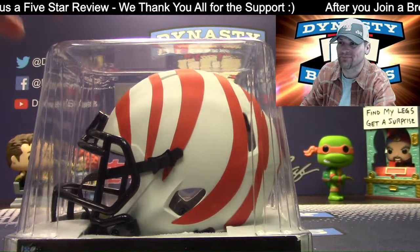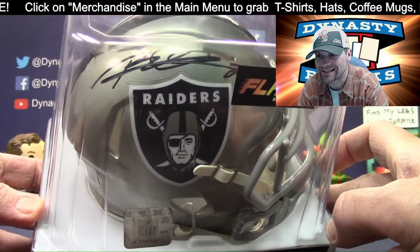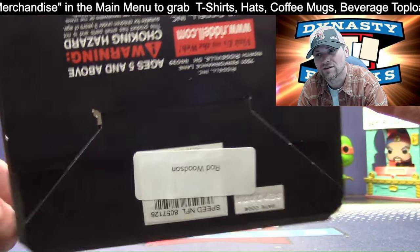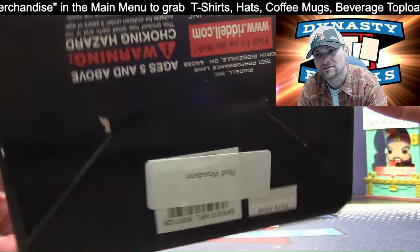Oh, it's going to be a nice one. I think it's Bo. I think it's Bo Jackson. Not 100% sure. Oh, I'm wrong. It's still my guy. It's Rod Woodson. We'll give that a boom. I thought it was Bo for a second. It's Rod. It's Rod Woodson.